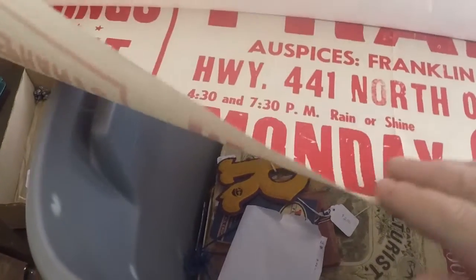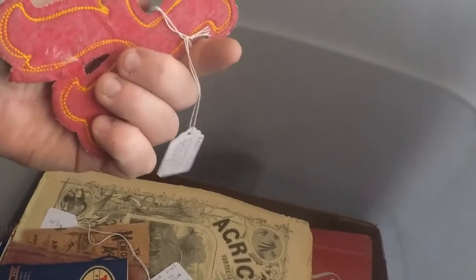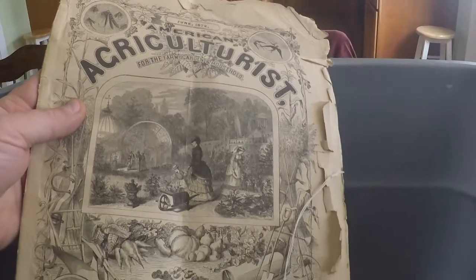So what we did bring back with us is a box of ephemera. We have an old circus poster. It gives you the date, but it doesn't tell you the location. That's been in there for a while. We have some trash. We have some older notebooks, some old college ephemera. And we have, let's see, June 1872, American Agriculturist.